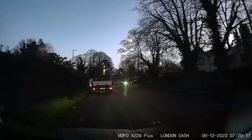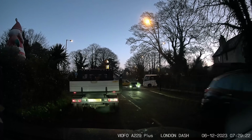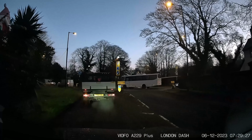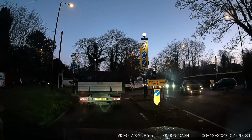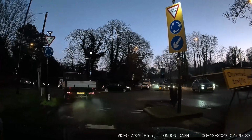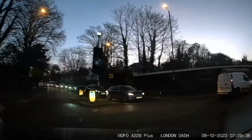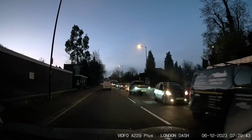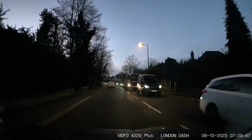So we're coming up to yet another roundabout where people don't seem to understand that it's priority to the right. This coach has priority. See this car to the left now? What is it doing? Can you not see that great big white coach in front of you? Number 22, the Fiat 500 trying to hide there.